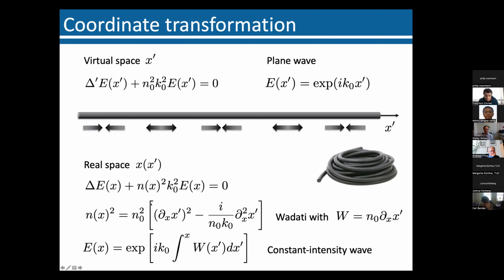It involves two terms, and both of the terms involve a derivative of the virtual space coordinate x prime with respect to the physical space coordinate x. But if you look very carefully, you will see that this derivative shows up here with a square, and here it shows up with a second derivative. So if I call dx prime/dx my function w, then this here will exactly be the Ermakov-Pinney form that I was introducing in the first part of my talk.